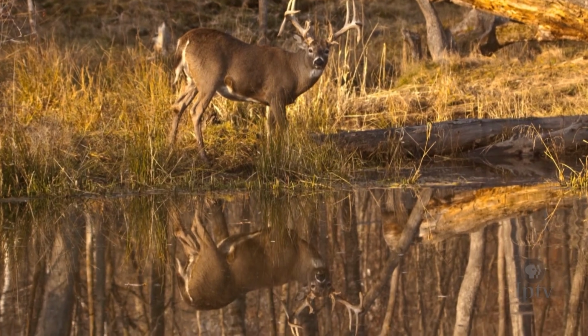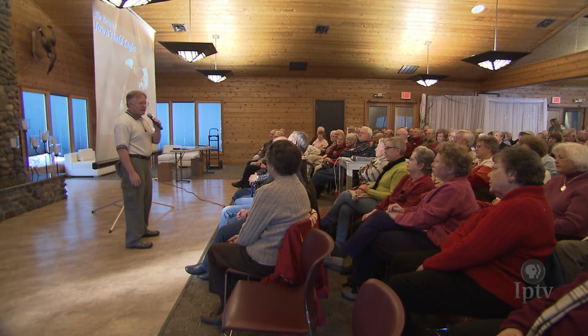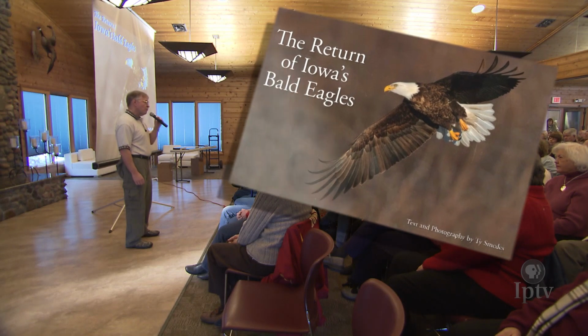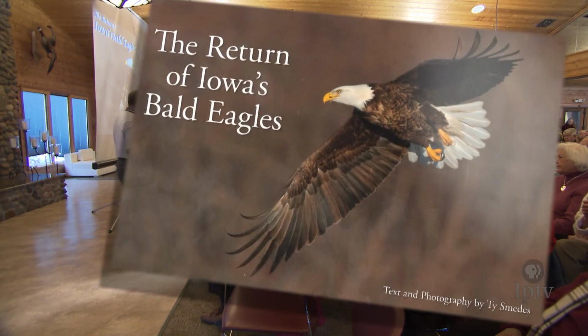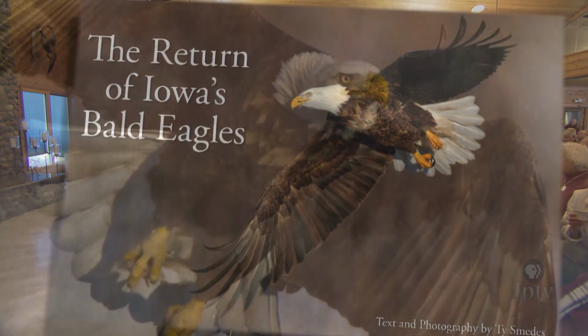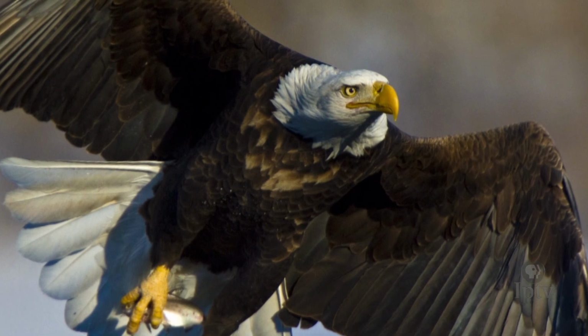While Ty enjoys taking pictures of all aspects of Iowa's natural world and sharing what he's learned with others, his second book focused on a single subject. The Return of Iowa's Bald Eagles, his newest book, is a compilation of photographs, observations, and scientific facts. I had a lot of bald eagle photos. I'd been photographing them since 1994, but I didn't have nest photos.